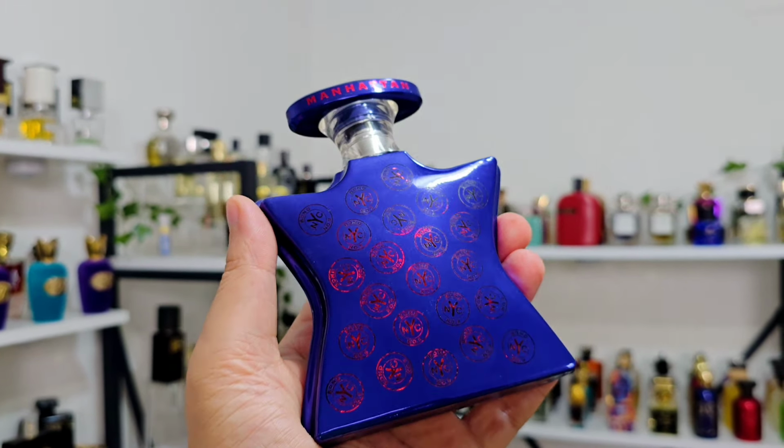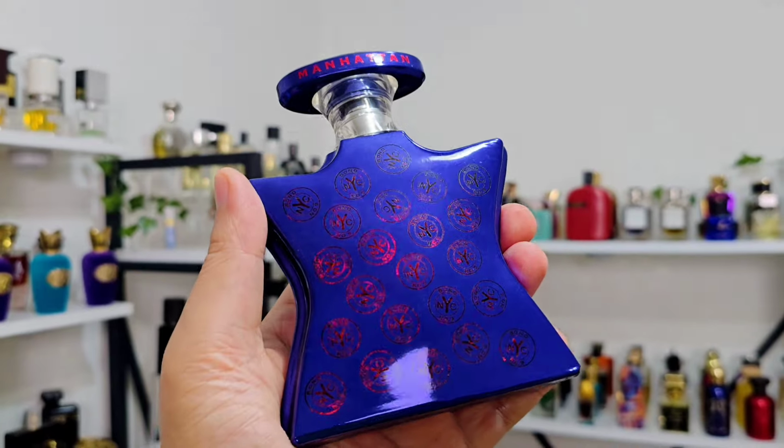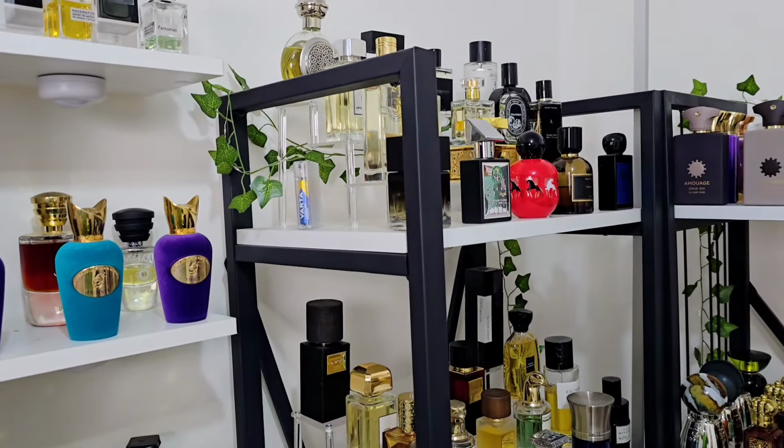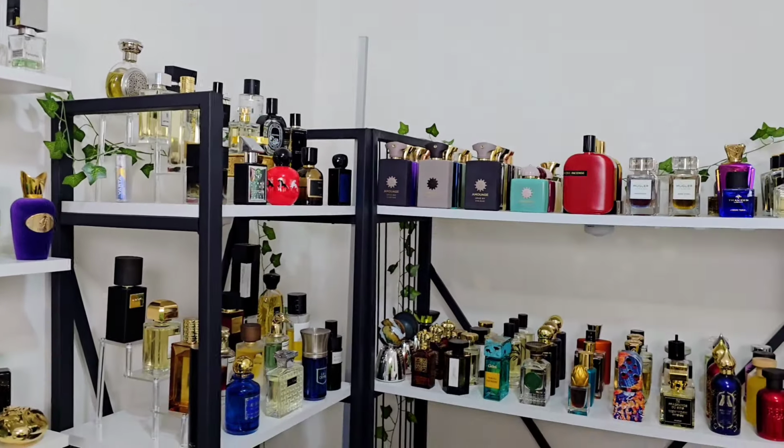This is very elegant, best suited for semi-formal and formal events. And actually, this is an all-year-round type of fragrance for me. But I do see why some other people might consider this one to be better in cooler seasons.